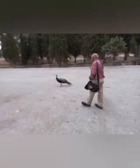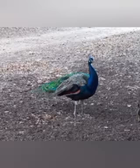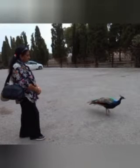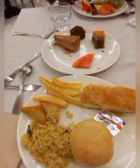We then started walking back. Once again, we met our feathered friends, bid them a fond farewell, and made our exit from the place. We drove back to our hotel. We then had dinner in our hotel and then retired to bed.